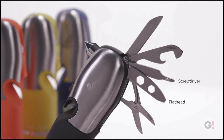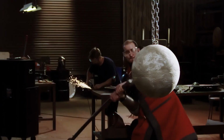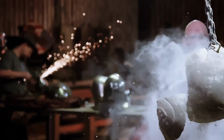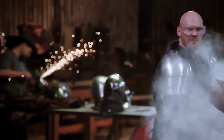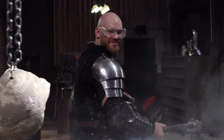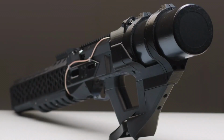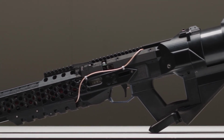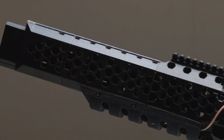Number 39, Medieval Mace War Club. A spiked weapon from ancient warfare capable of crushing bones and armor. Though marketed as a collector's item, its potential for violence and injury led Amazon to ban it from being sold online. Number 38, Arc Flash Labs EMG-02.